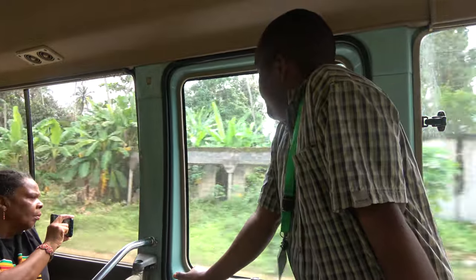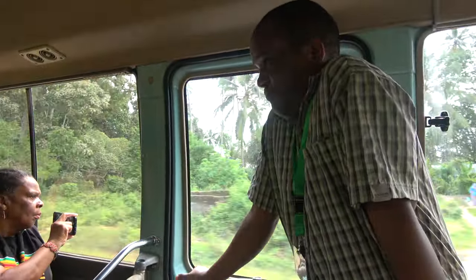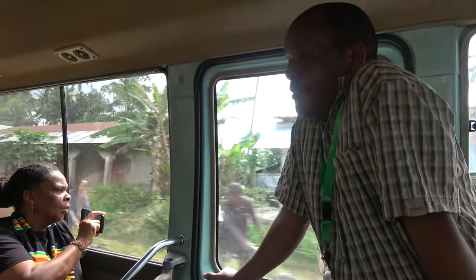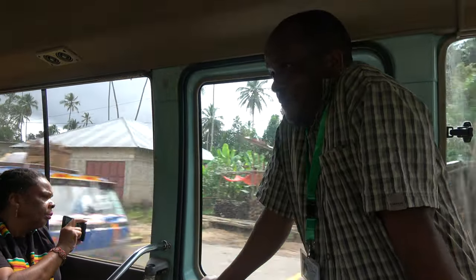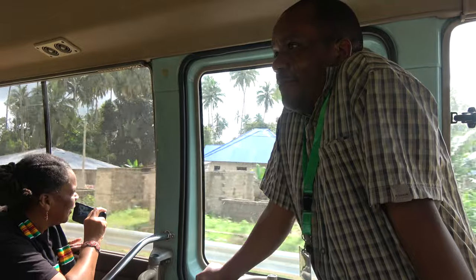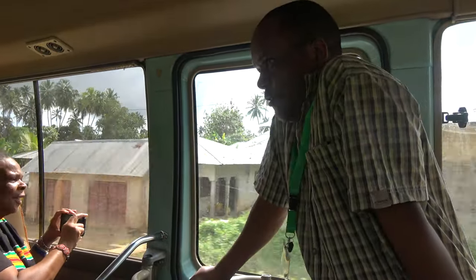Like, yes, like that. Most of the women stay at home. But some of them are employed by the government, like teachers, like nurses. And remember that in Zanzibar, we are a Muslim country, but women and men have equal opportunities.